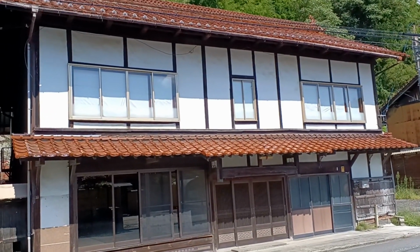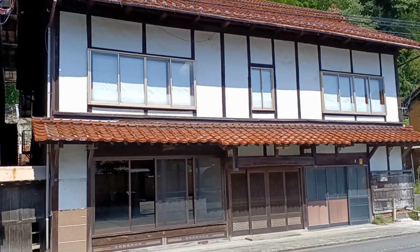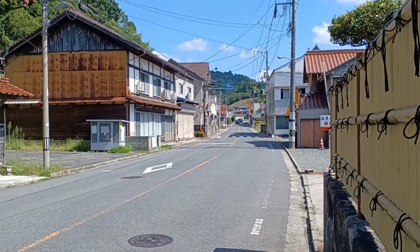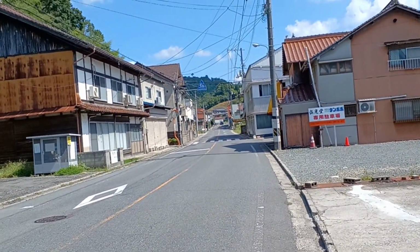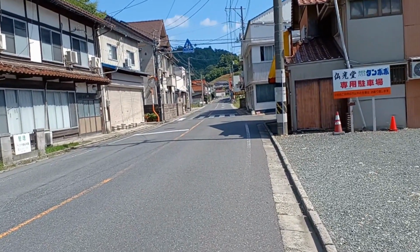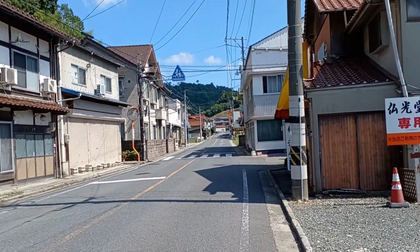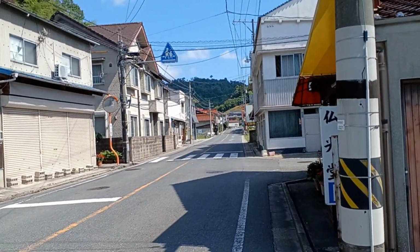It's not being used. It would be really cool to have this building and use it for something, but right now, this is the main street of Toyosaka, the city or town, I guess you could say, that's connected to where my house is. My house is not in the immediate area. Like I said, it takes about 45 minutes to walk from here to my house.